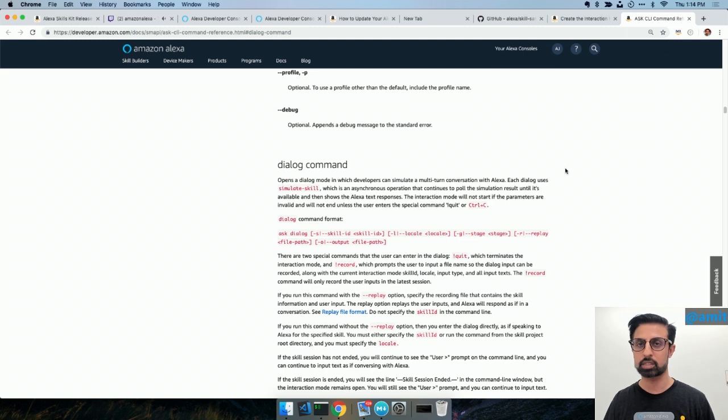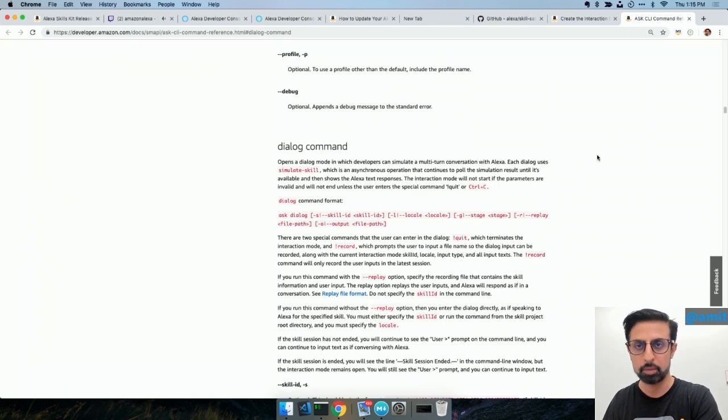Now, since this is available through the command line interface, you can obviously use it to automate your testing process also. So it's available in SMAPI and the ASK CLI, and hopefully that will help you make your skills faster and also automate the testing process.